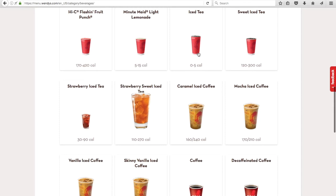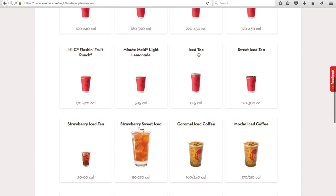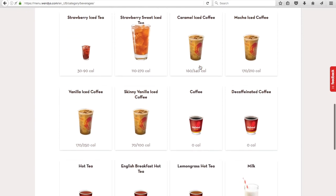Because you can get unsweetened iced tea, and if you're a person who has to have some type of sweetness to it, you can always just sweeten it yourself with Splenda packets or Sweet'N Low packets or whatever they have. You can make it sweet yourself with a natural sweetener, okay? But iced tea would be my number one choice.